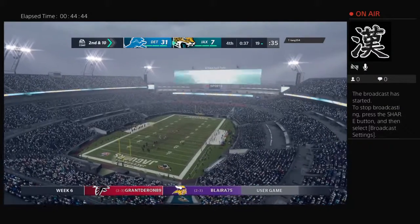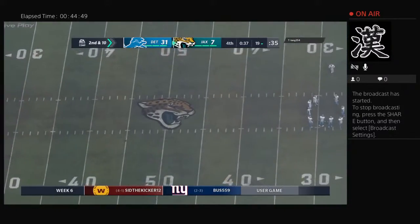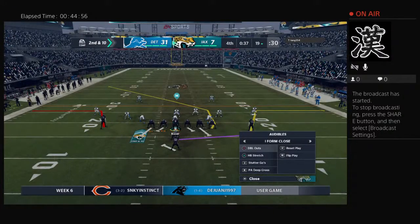What we just saw there, that's really been a common theme all afternoon. A lot of pressure. That forced the errant pass. He's been under duress this entire afternoon. He just had to unload that one. He's fortunate it was just incomplete and not intercepted.